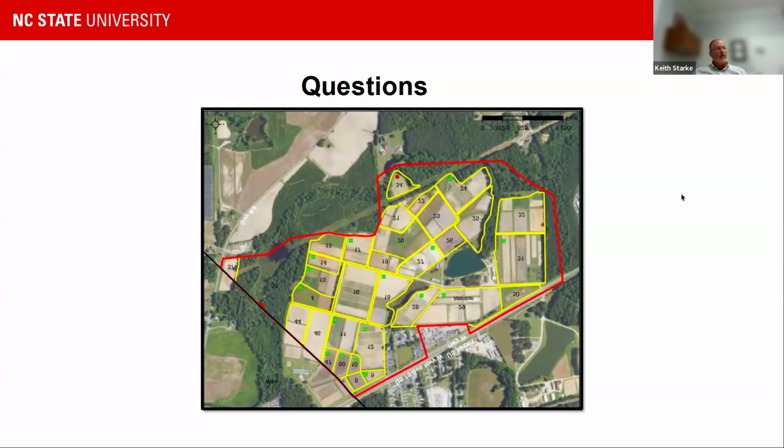But it's a really neat program, and we really are giving a great effort to get into soil management and soil health and overall conservation. So with that, I'll wrap up.